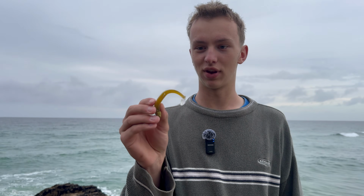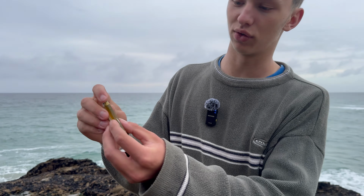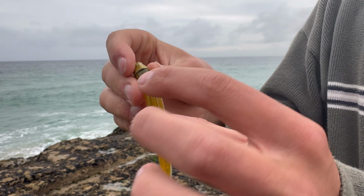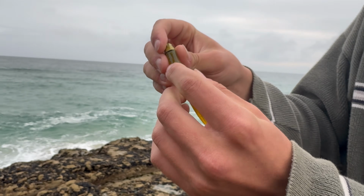This is a soft plastic, lovely tail action, and weedless as well. So if you're fishing those extra weedy coastal areas, you can just tuck the hook in the plastic just like that, and that way a bit of weed just slides straight over it. And then when a fish bites the plastic, it pings straight out and gives you a nice proud hook point.